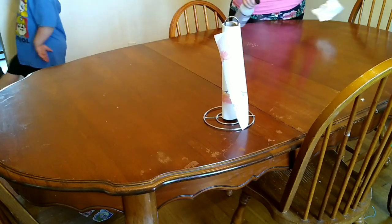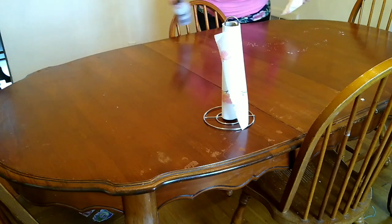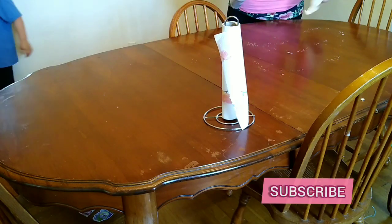Alright, last thing I'm getting done today is I'm going to be cleaning off my table before we get dinner started, and then we're all going to sit down here and have our dinner.